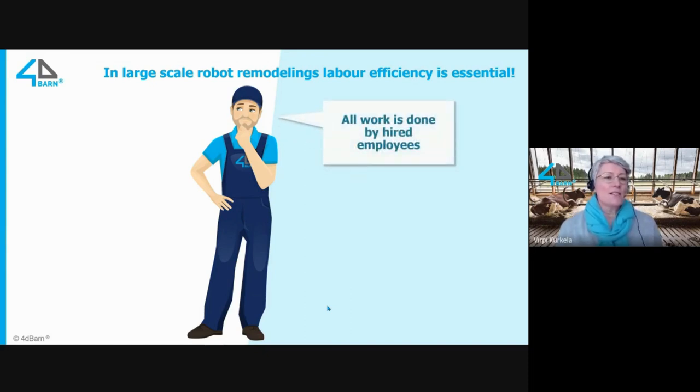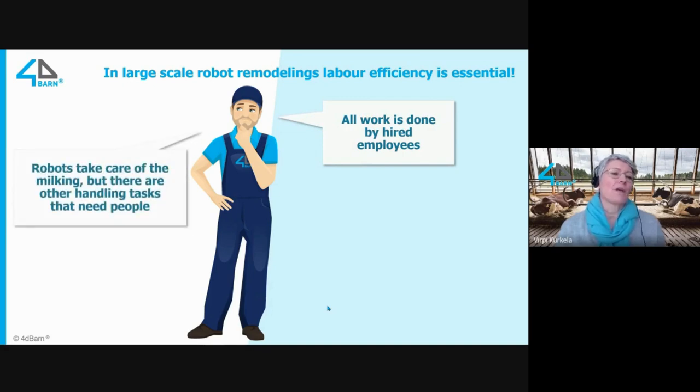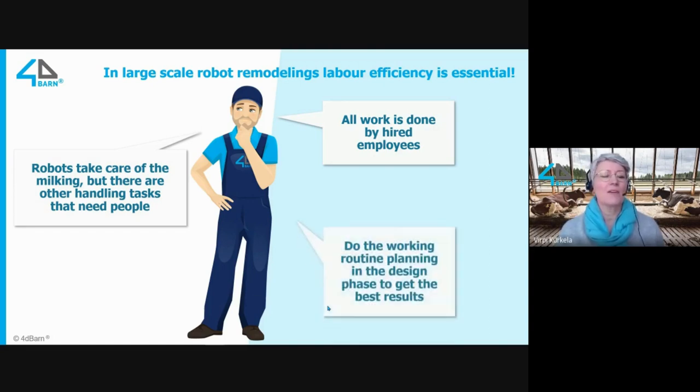Okay, in large scale robot remodeling projects, labor efficiency is really, really essential. The robots take care of the milking, and the main brands do it really well, so I wouldn't worry about that. But there are other tasks, mostly involved with handling of cows, where you still need people. And all the work is done by hired employees.